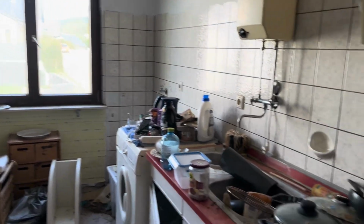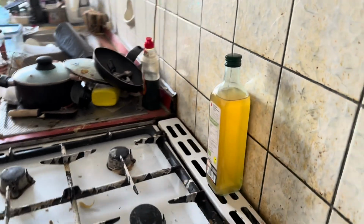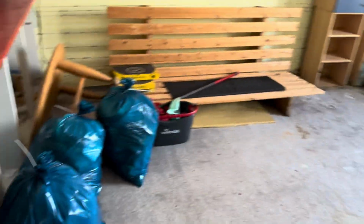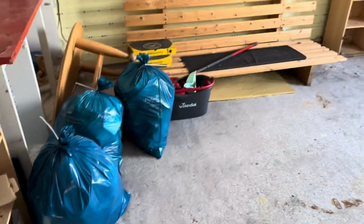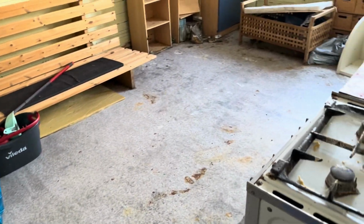Bro, people can see us there. This is not good. But look, this is the kitchen. So some people already cleaned up here a bit, but everything is pretty messy there.